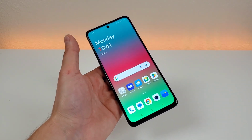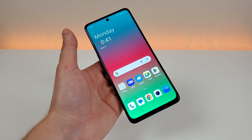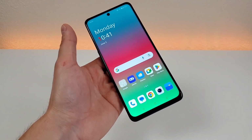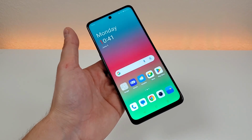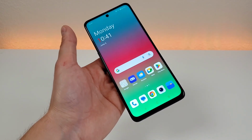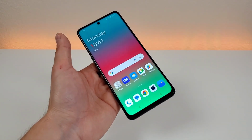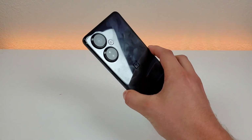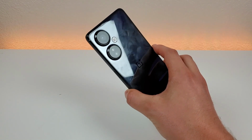Now, starting off, there is no wireless charging with the OnePlus Nord N30 5G. Now, this might not be too much of a surprise to you because we typically don't find wireless charging with phones in this segment. However, there are some that do exist. So I do wish we had wireless charging because that is a feature that I do tend to use quite a bit with any device that does support it.